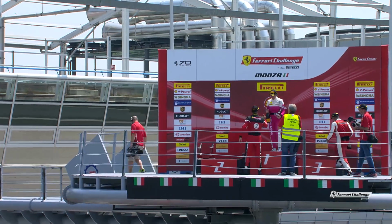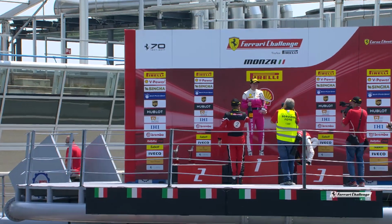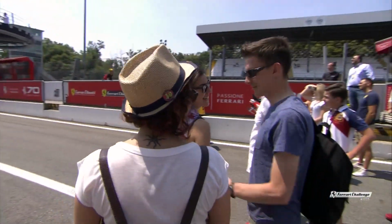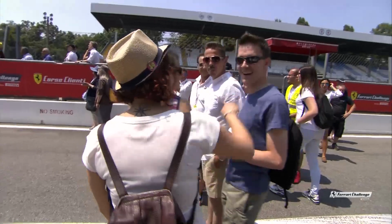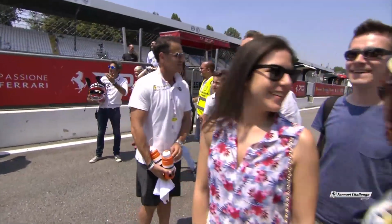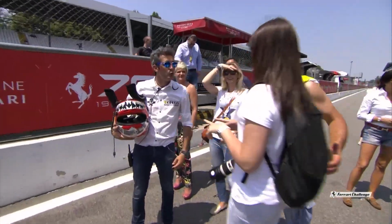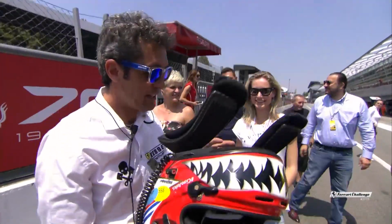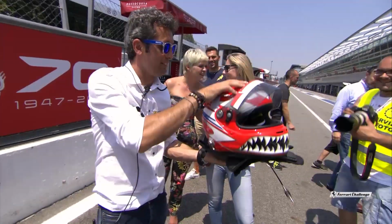Monza is normally the opening round for the Ferrari Challenge, but this year such was the demand for the 488 cars that they had to race in the Spanish circuit of Valencia first, with Monza becoming number 2 on the calendar. Let's have a look at the highlights now.